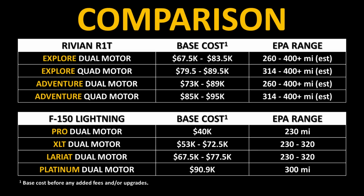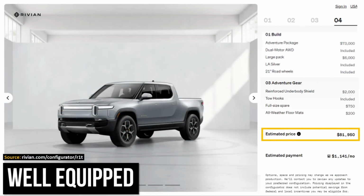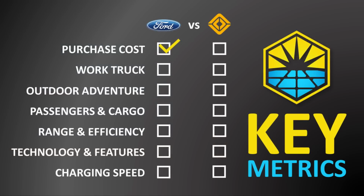The F-150 Lightning does have a much lower starting price, somewhere around $40,000 for the bare bones Pro model. However, the more fully featured Lariat and Platinum top trim levels of the Ford F-150 Lightning, which in all reality are a little bit better of a comparison to the Rivian R1T, when you look at those, the prices are actually quite comparable to the Rivian R1T. However, nonetheless, even though when you look at a more apples-to-apples comparison the pricing is similar, the fact remains that the F-150 Lightning does have a lower starting cost, so for the purchase cost category, the Ford F-150 Lightning gets the win.